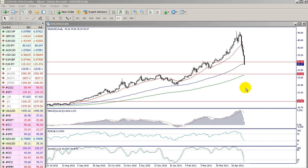I was going to take a look at the US stock market, but obviously the story of last week was the commodities market, and actually all commodities. So this video is going to deal with the commodities markets. And probably the most exciting market for last week was silver. So let's start with the daily chart of silver.